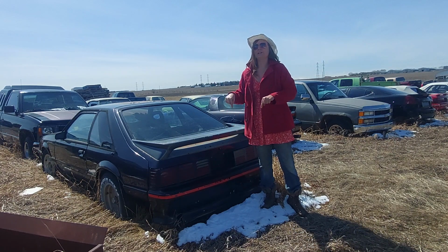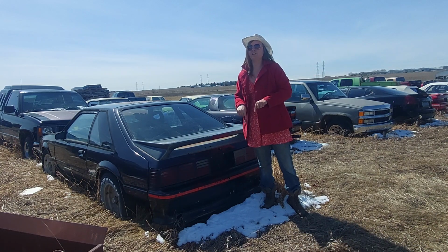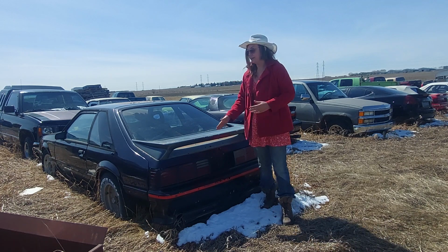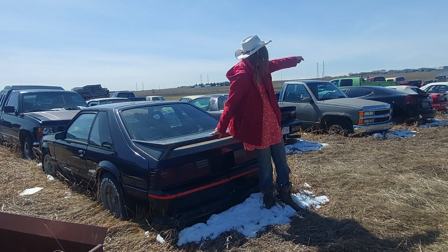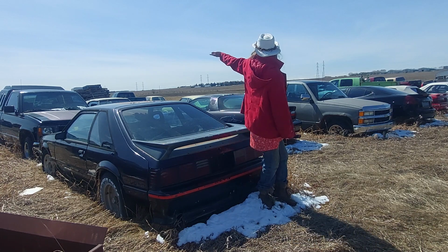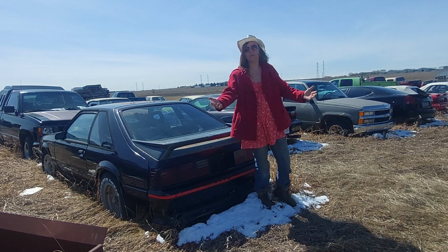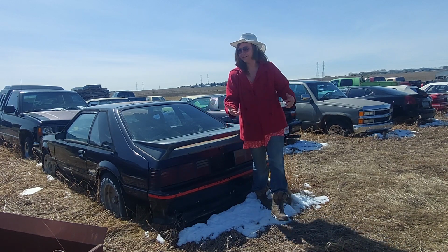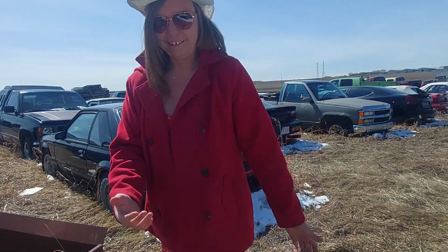On this property, there's over 150 cars. Some more modern vehicles, but mostly classic cars, like this Fox body, or that Fox body down there, or Catfish Camaro, Buick Apollo, you name it. There's a bunch of stuff out here. There's even an Alfa Romeo Spider over there, so let's see what we can find in here.